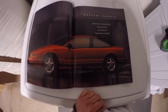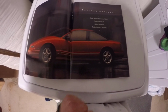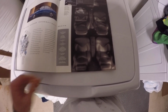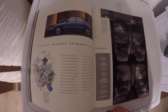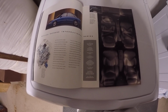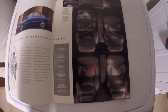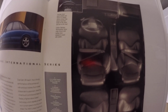These, I always like these cars. I thought they were pretty nice. The Cutlass Supremes. I think they have a nice, like, sleek look to them. I always thought they were a good-looking car. Yeah, the International Series, which is, like, the top-of-the-line Cutlass Supreme. I actually rode in one of these, a convertible one, when I was a kid. And it was red with, like, a white top. And it was actually a pretty nice car, I have to admit. It was pretty comfortable, you know. I don't remember how fast it was or anything, but it was pretty nice. I remember I actually liked the car.